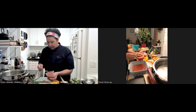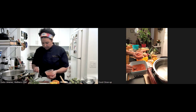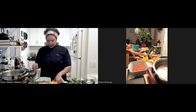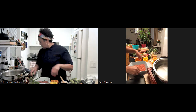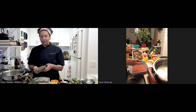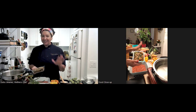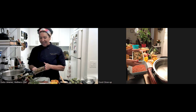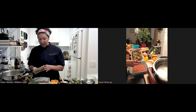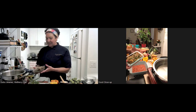And I like my peppers saucy. I don't want them dry. So you can put as much or as little as you want. Okay. And I'm going to stuff it. And this stuffing is a mixture of quinoa, spinach, of course, onions and garlic as always, and some steamed butternut squash that I already have, and red beans for protein. So this is a great mixture.